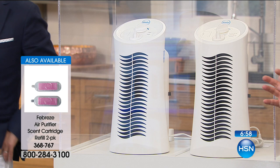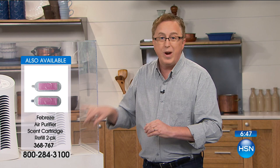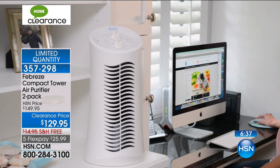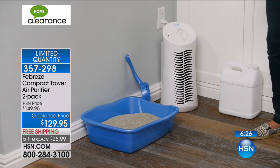You can adjust the level of scent if you want to use the Febreze. But listen, these are great air purifiers. Put one next to your bed. They work really, really efficiently to give you that cleaner, pure air. You're going to wake up in the morning and you're going to say, what's missing? My eyes aren't itchy. I'm not coughing and sneezing and wheezing. It's because you're removing those allergens, the pet dander, the pollen, the mold spores. These are top of the line air purifiers.